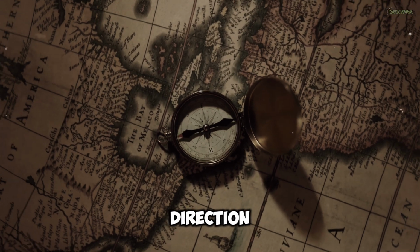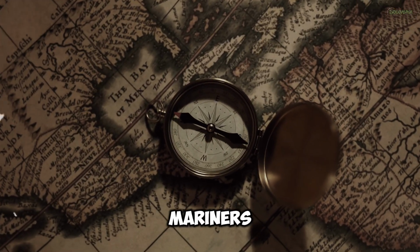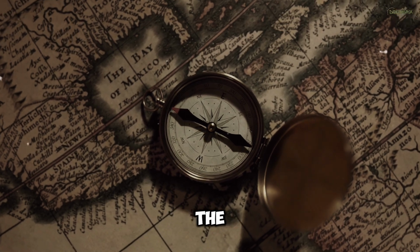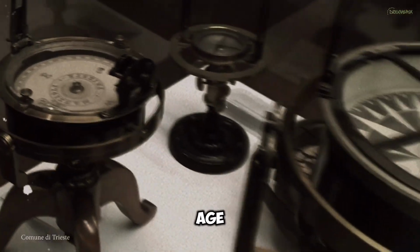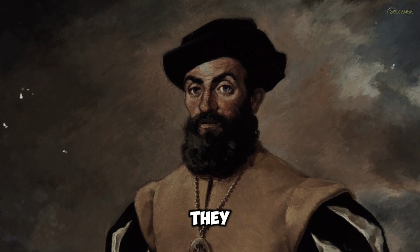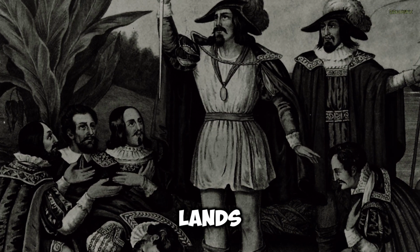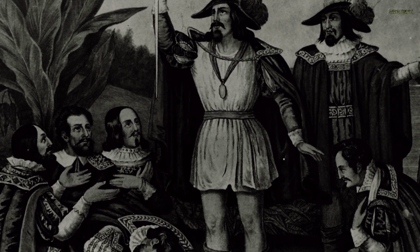Knowing the precise direction you're facing completely transformed our navigation, particularly for mariners who could now venture further into the open seas. And it brought in the age of discovery. Explorers like Christopher Columbus and Ferdinand Magellan relied heavily on compasses, and without them, they'd never have been able to discover new lands and establish trade routes.